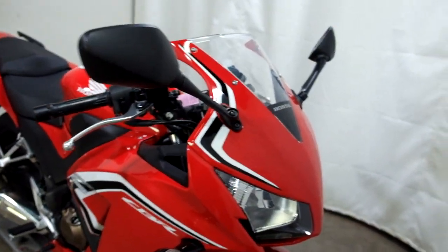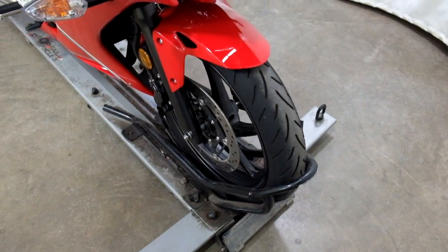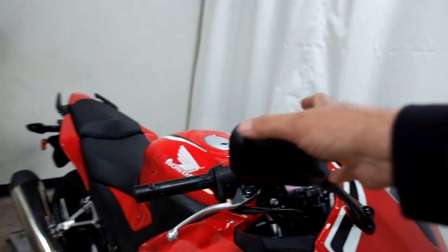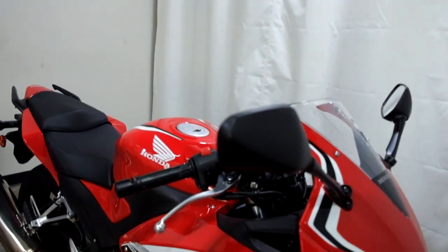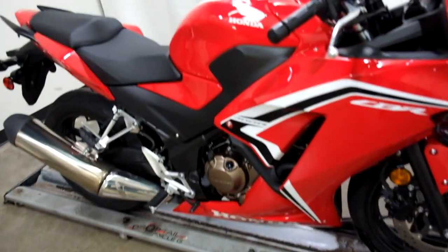This CBR is all stock. Tires on it are in good shape, got some decent miles still left on them. We've got one little mark on this right-hand mirror. Tells me probably hit the garage wall. I don't find anything else on the side of this bike that tells me it tipped over.